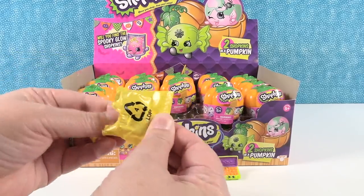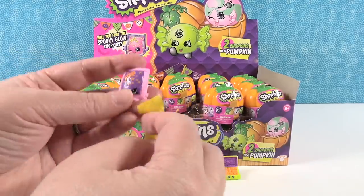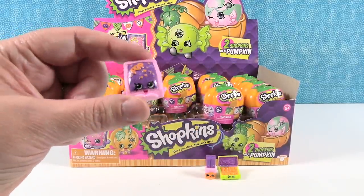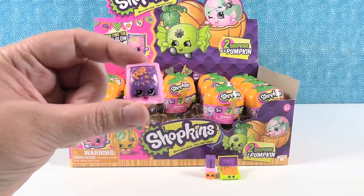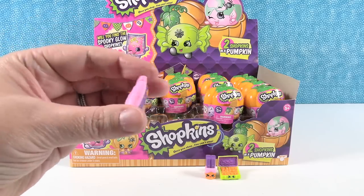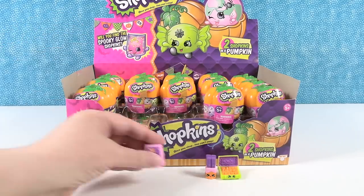All right. We have Pop Rocks. Is it that? That's not his name, though, because Pop Rocks is what the actual candy is called. I think it is Pop Rocks. Okay, we'll go with that. Pop Rocks are fun.